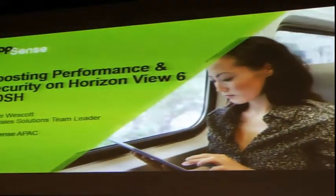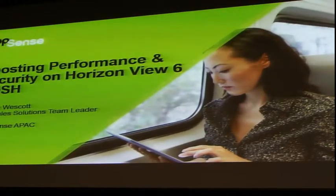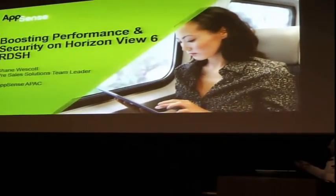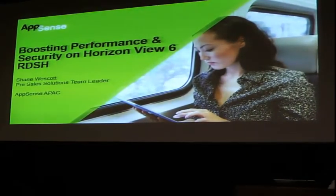Right. My name's Shane Wilson. I'm from AppSense. I'm here to help. I'm going to go through a few quick bits of intro today and talk a little bit about performance and security on Horizon View 6, specifically when we talk about RDSH. Also applies to traditional View.